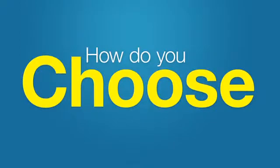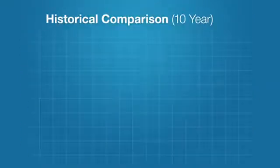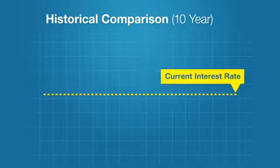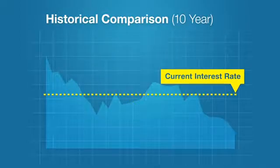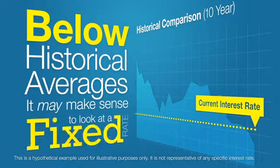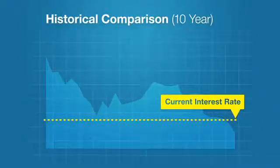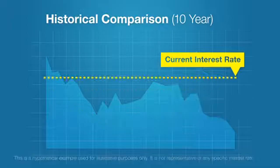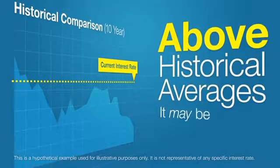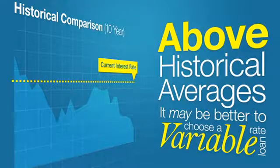So, how do you choose between a fixed and a variable interest rate loan? It helps to take a look at the current interest rate compared to historic averages. If interest rates are below historic averages, it may make sense to look at a fixed rate. That way, your interest rate will remain fixed even if interest rates rise. On the other hand, if interest rates are above historic averages, it may be better to choose a variable rate loan. Then, as interest rates fall, your interest rate will fall as well.